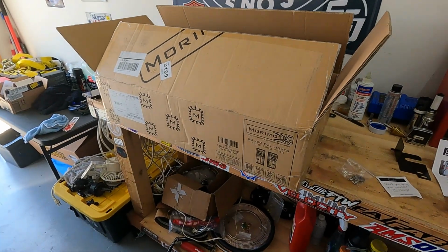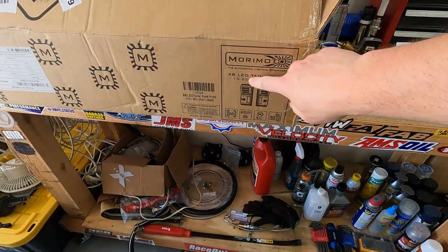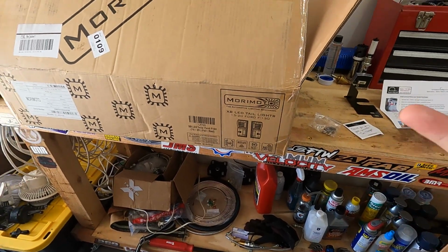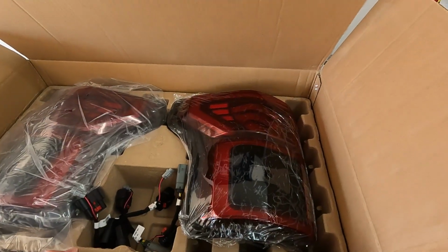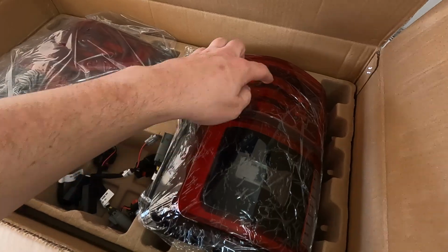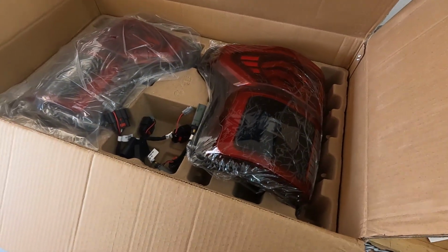Okay, so I forgot to cover this, but I got new aftermarket taillights to replace the bad ones. So what I got was the Morimoto Tail Lights. These are the XB LED taillights. They come in a red and they come in a clear. I thought that the red looked a little bit more factory looking. It's just a little bit more blacked out in some areas, and then it's got a little tiny different design here. We can see it better once you get them in the truck.